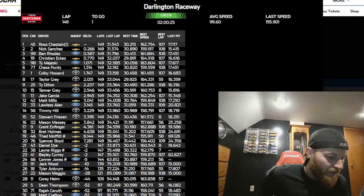Nick Sanchez ain't done yet. He's within about a truck length and a half behind the 45 of Chastain. Chastain is digging. Down the back straightaway, defensive line into the corner. Now widens the arc out just a little bit. Sanchez trying to get to the back bumper of the 45. 45 drives it in much deeper, gets it to stick.